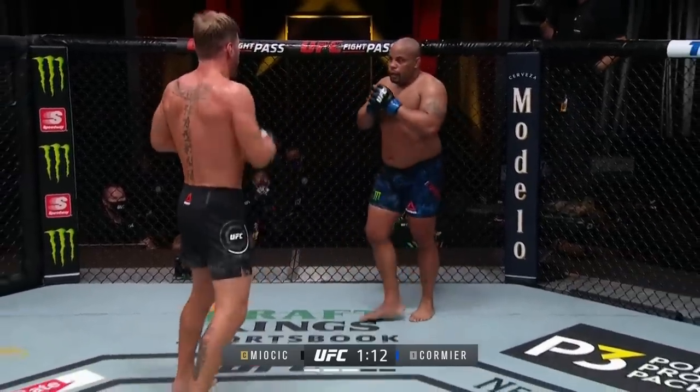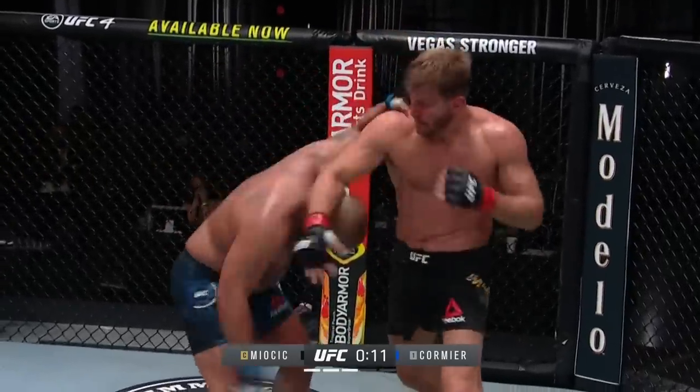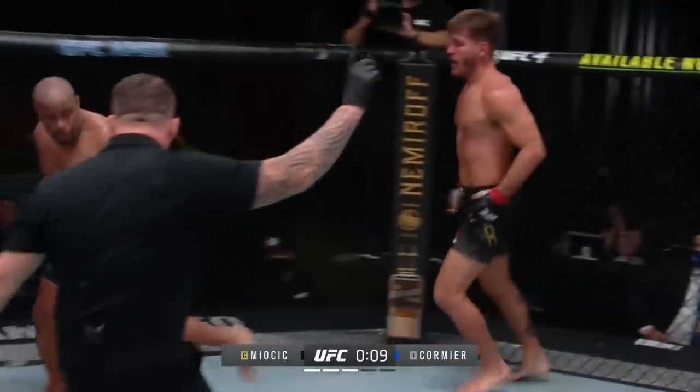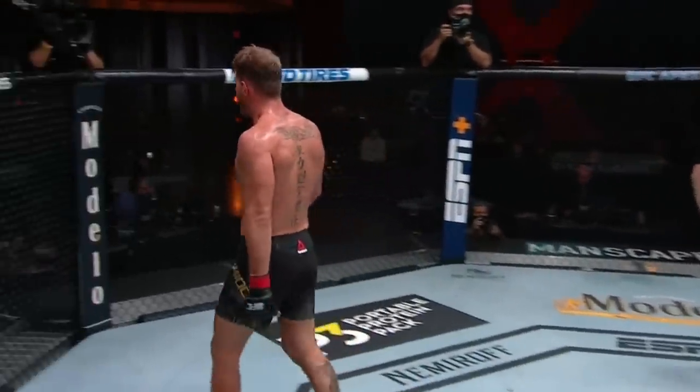Oh, he just clipped him. And maybe that's why, to be able to get him on the break. Oh, good right hand. Big right hand by Stipe. And a beautiful one by DC as well. Cormier complained about an eye poke there.